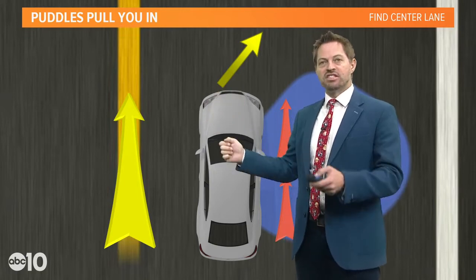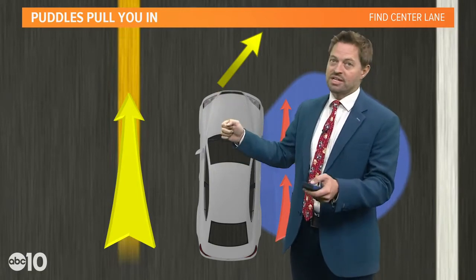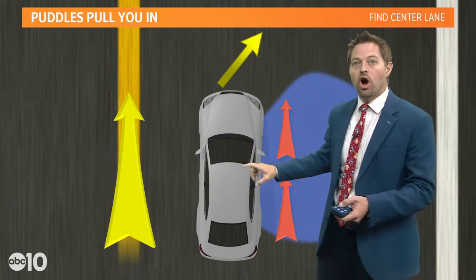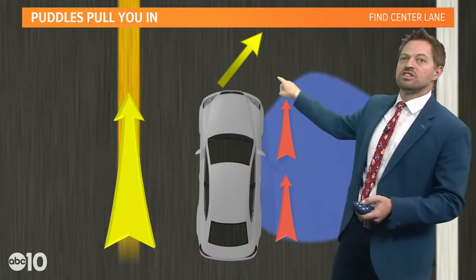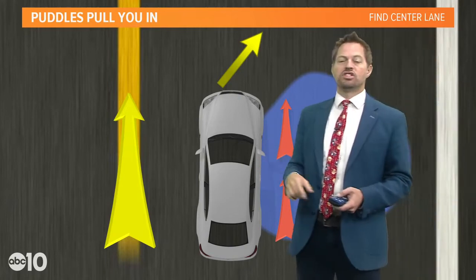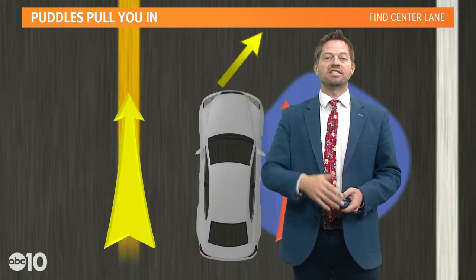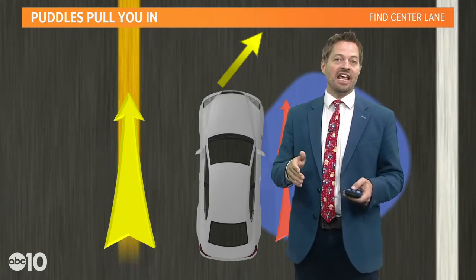Then what usually happens is cars will try and correct, sometimes overcorrect, and now you're in a situation where the back half starts moving over the water, and then, of course, as the roads are covered with water, you just start to spin in the opposite direction, sometimes moving across all the other lanes into the center divider. It happens again and again and again.